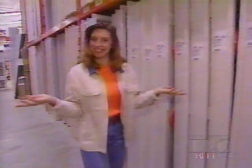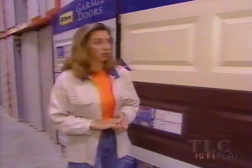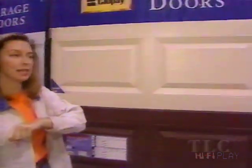The best place to find a garage door display is at your local home center. But before you lay down any money, you need to keep these considerations in mind. Your budget, your climate, and aesthetics. Now, some people are pretty picky about looks. They'll insist on a solid oak garage door with beveled glass windows. But that kind of door is not a do-it-yourself proposition. This kind of door is.